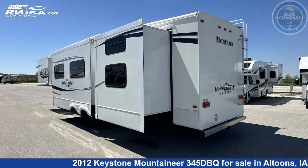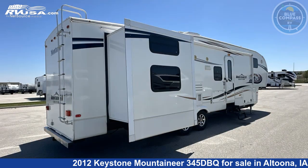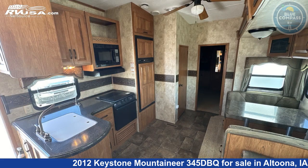This used Keystone is 39 feet 0 inches in length and features sleeps 10, Slideout, and 64 gal freshwater capacity. The floor plan layout of this fifth wheel features bunkhouse, front bedroom, rear bedroom.